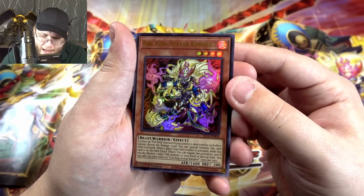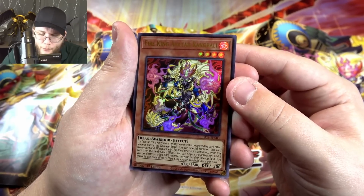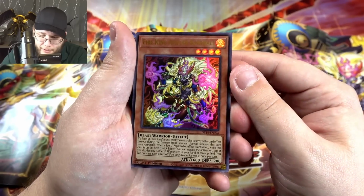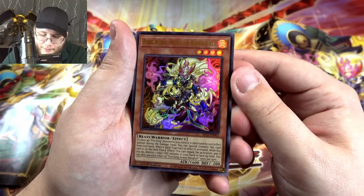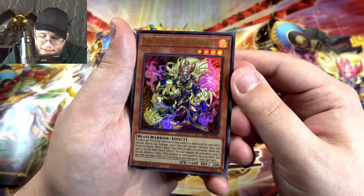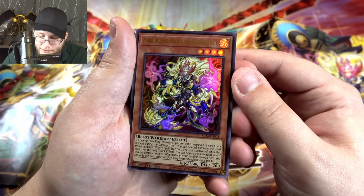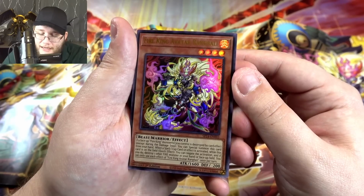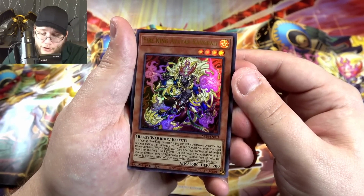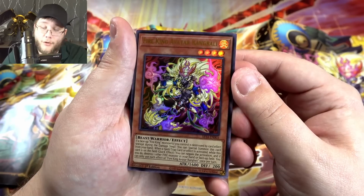Also, we have Fire King Avatar Rangbali. This one is one of the newer monsters. Of course, you see him over there on the playmat. Anyway, if a face-up Fire King monster you control is destroyed by card effect, except during the damage step, you can special summon this card from your hand. When a spell or trap card effect is activated while this card is on the field, quick effect, you can negate the activation, and if you do, destroy one other Fire monster in your hand or face up on the field. You can only use each effect of this card once per turn.